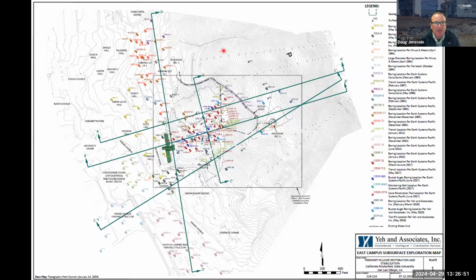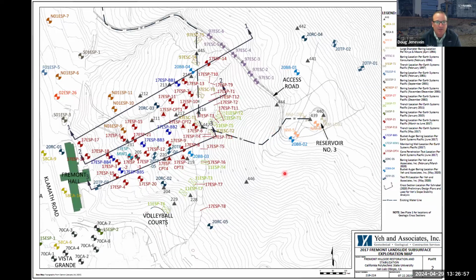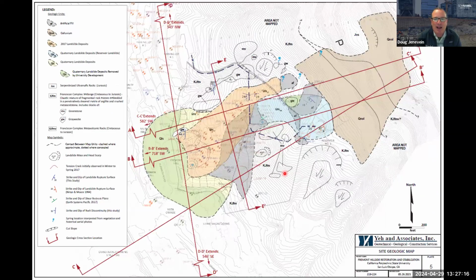And so then combining all of the existing data plus the information that we obtained. So there's our additional 5 rotary wash corings that we did. These are our bucket auger work that we did. And then the test pits for the extents along the sides. You're able to then revise a more accurate geologic characterization map. And through this, we were able to find that the 2017 landslide was limited to this orange area here.